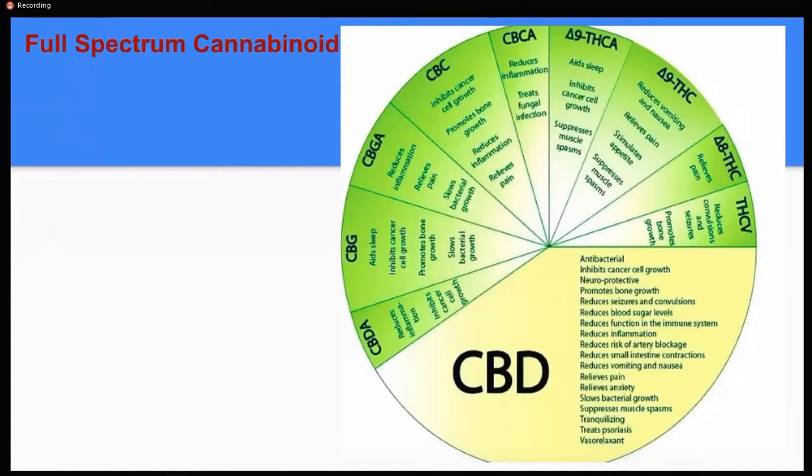It treats not only psoriasis, but you'll see later on in this webinar, it treats a lot of the skin conditions that diabetics suffer from, as well as CBD is a vasorelaxant, which means it dilates the vessels. Well, let's look at the other cannabinoid of interest, and that's this one, Delta 9 THC. Delta 9 THC, though, has medicinal properties, not as many as CBD, but is an important player as well. Delta 9 THC reduces nausea and vomiting, relieves pain, stimulates appetite, and suppresses the muscle spasms.